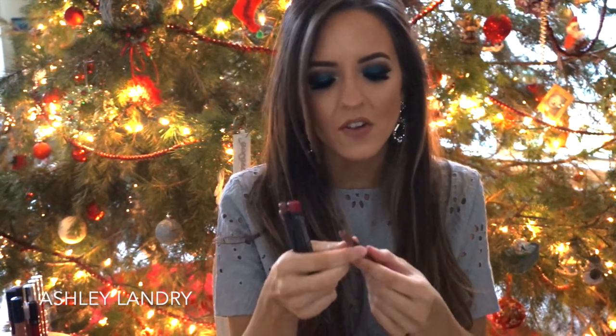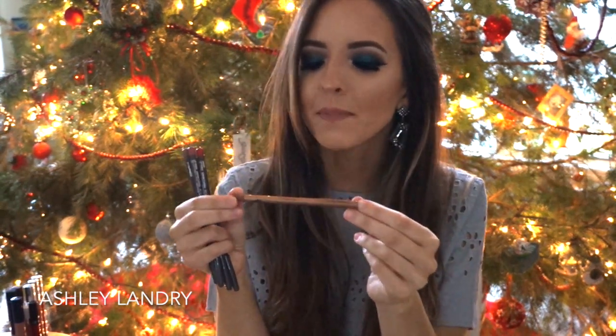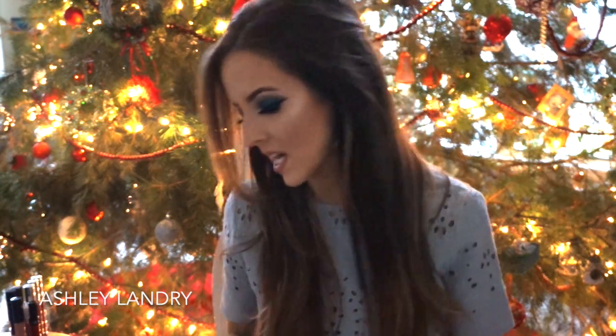And then the other lip liner that is not by MAC is by Charlotte Tilbury. This is her Lip Cheat Reshape and Resize Lip Liner in Iconic Nude. I have used this so much. This is a perfect nude lip liner if you're looking for something, and this stays on all day. I love this lip liner so much. So those are my top lip liners, my top colors, and my top brands that I use when it comes to lip liners.